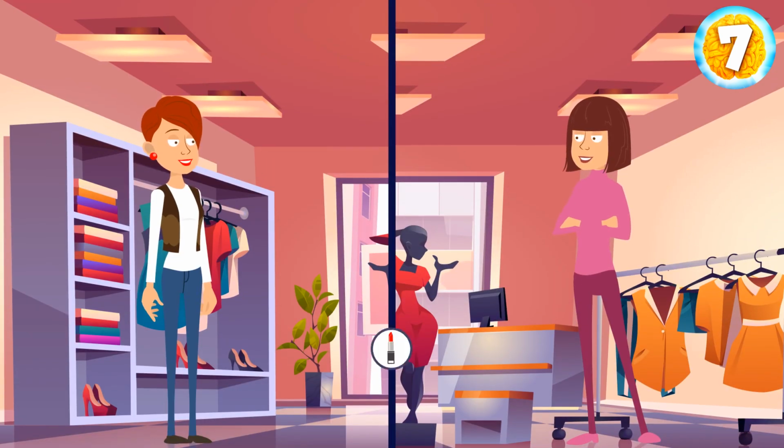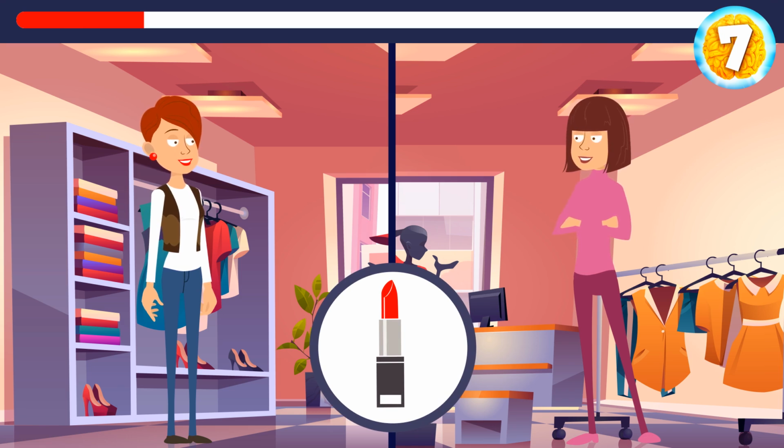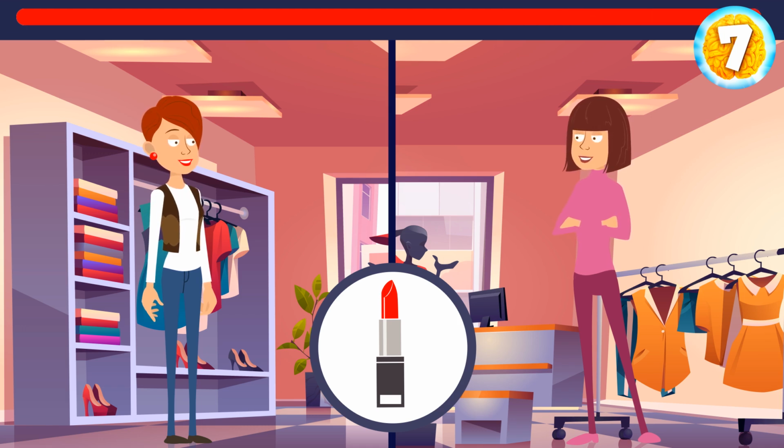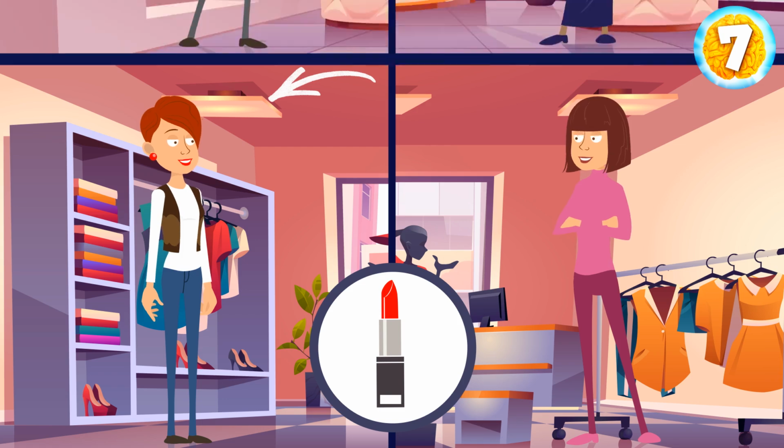Next up, this lipstick. There are two girls who are possible owners, but what's your best guess? Who does it belong to? It must be this girl. Both of them are wearing lipstick, but this girl has the exact same shade as the lipstick itself.